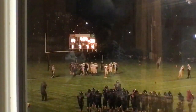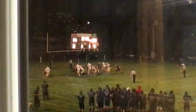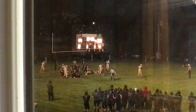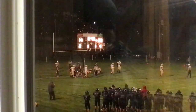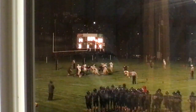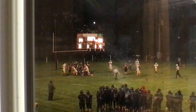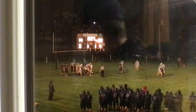Second and goal from about the goal, and breaking tackles all night long. And off to Steffensmeyer, and Steffensmeyer again. Stopped in the backfield. He tried to get in the end zone. So Domeyer hands it to the fullback, Steffensmeyer, and he looks like he's crossed the goal line into the end zone for the touchdown.